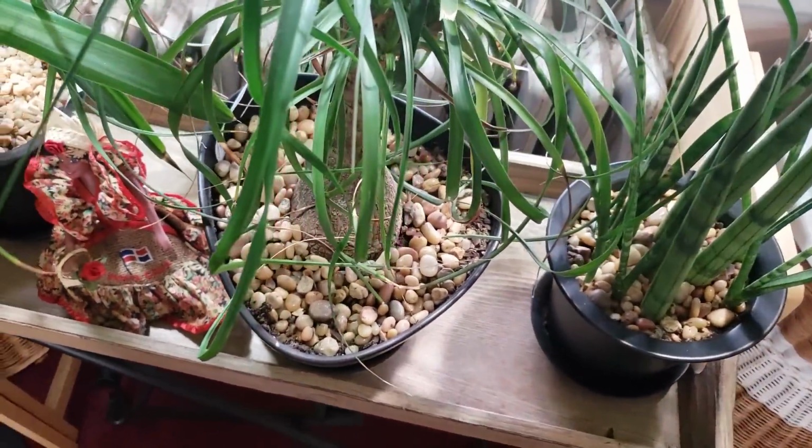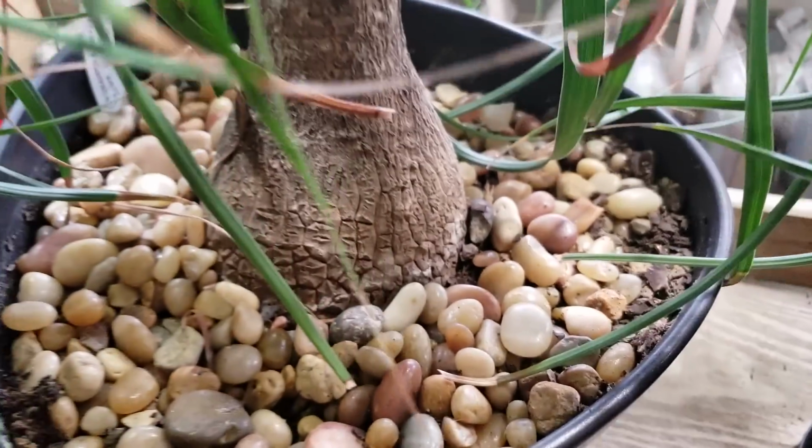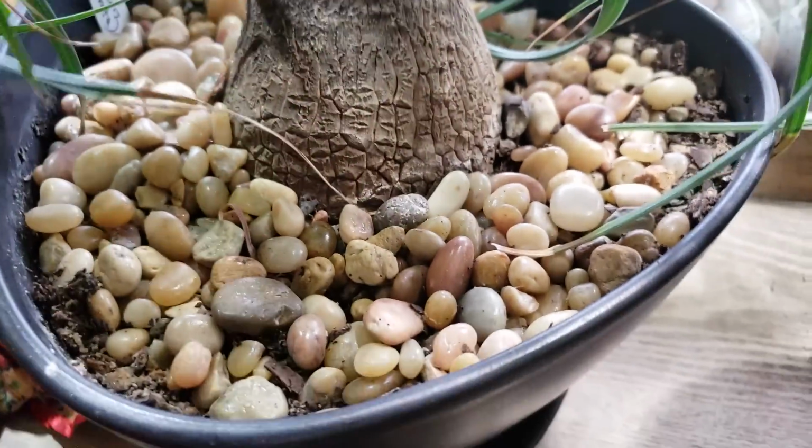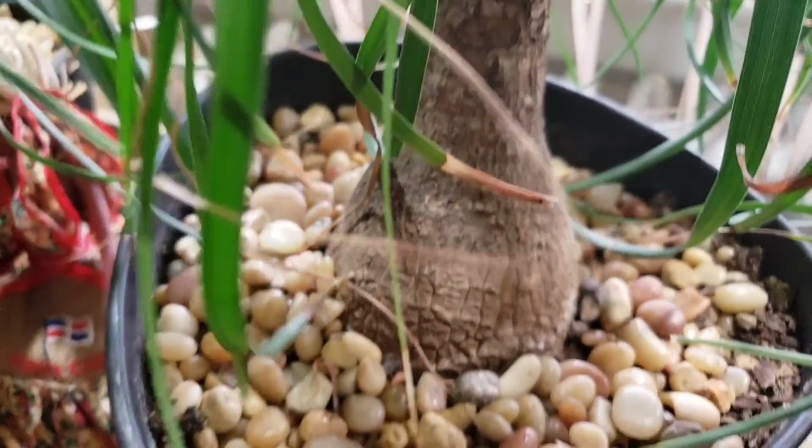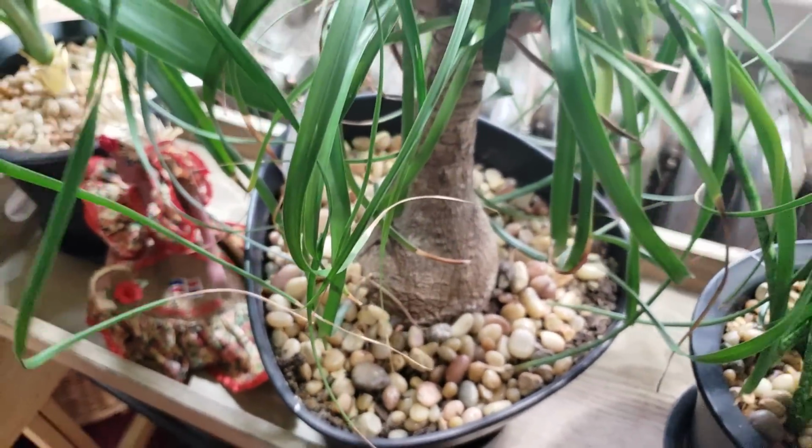Here is another ponytail palm. This one is a little bit more mature than the one that I have in the other room. And as you see by the stalk, it looks like a mini tree. Love this one. Had this one for a few years as well.